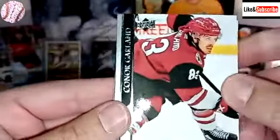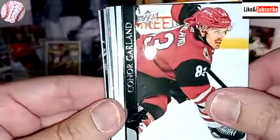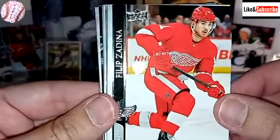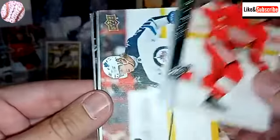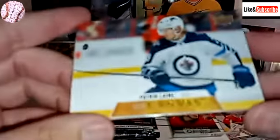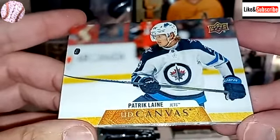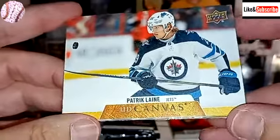There's Alec Martinez. And we have Connor Garland. Hey, there we go. There's Filip Zadina for my Wings. So we'll put that aside for my PC. And here's our first Upper Deck canvas. These are 1 in 9 packs. And that's Patrik Laine of the Jets.